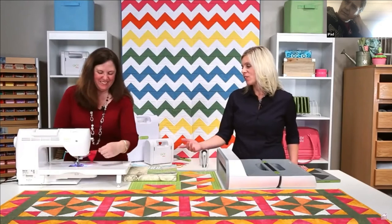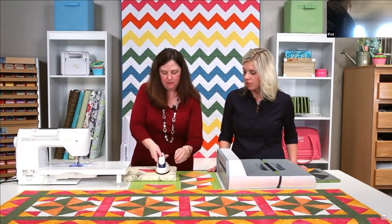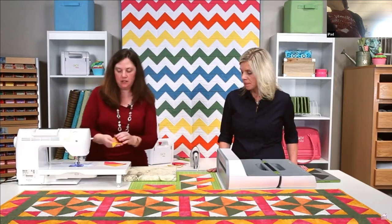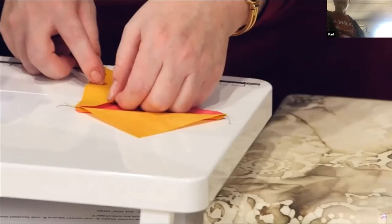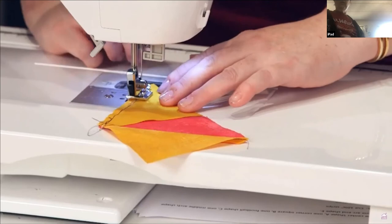And these are great shapes to chain piece and really get going. Definitely, into an assembly line if you wanted to. So I'm just gonna press that out, and then we'll take our other one, the half square triangle, and sew it right on there. Again, make sure I get all the way up to the needle. There we go.